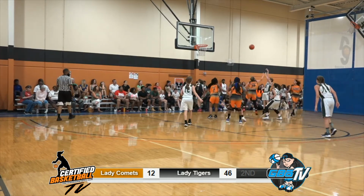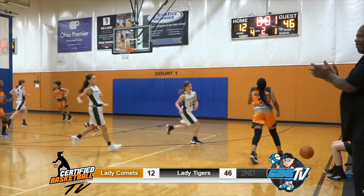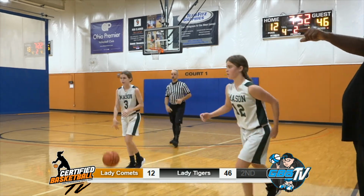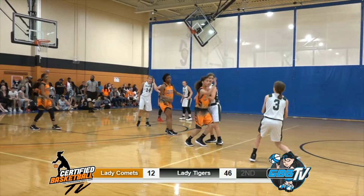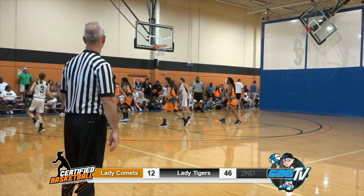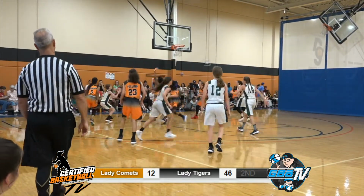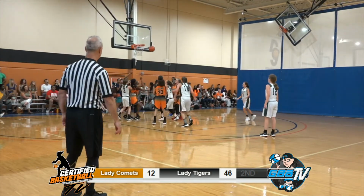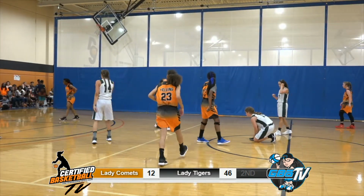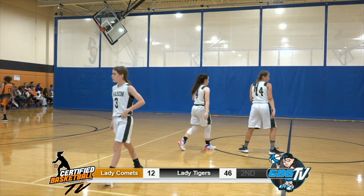Hicks floater, or excuse me, Clark's floater no good. Hicks shot no good. And Cunningham will lose it out of bounds. Possession goes back to the Comets. Clark with the jumper, no good. Tell you, the Comets working the boards, getting 3 shots on that possession, just unable to get anything to fall. Camarina will check back into the game for Mason.